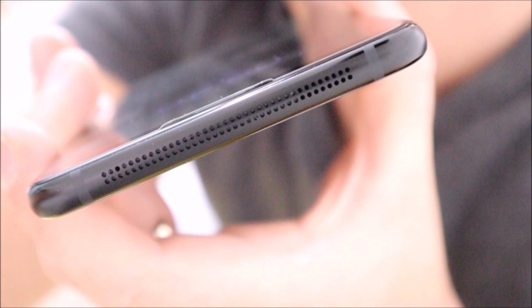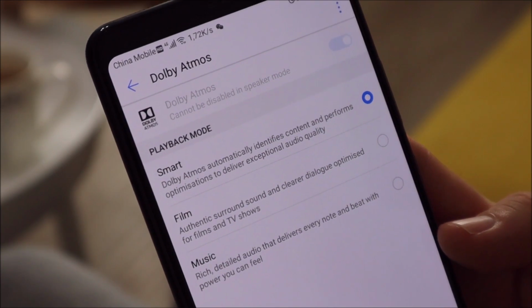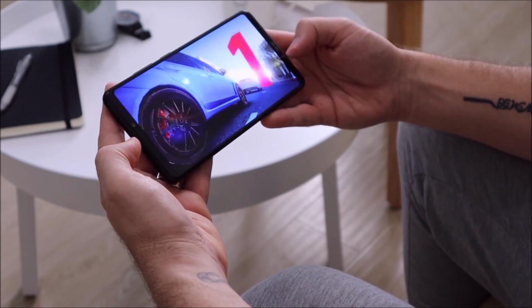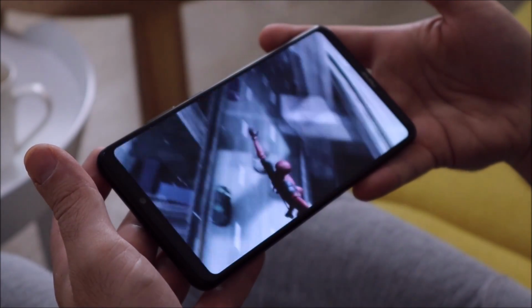If not, look at these huge stereo speaker grills, which include Dolby Atmos technology for a truly immersive experience worthy of lengthy gaming sessions and blockbuster movies.